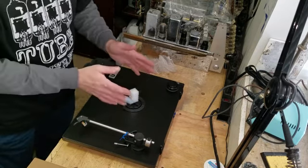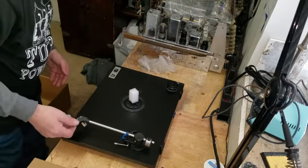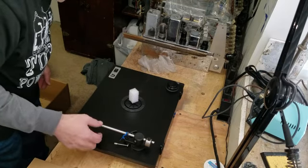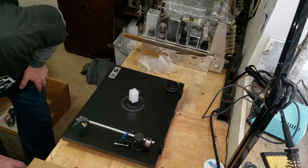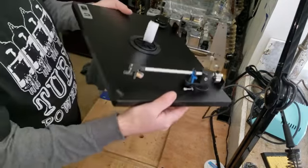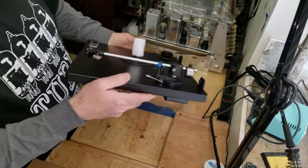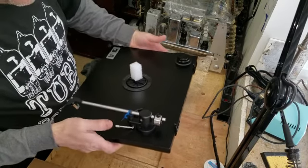So the platter will rest down on this thing. Really nice tone arm. It's got the Ortofon cartridge already installed. There's a nice cover over it to protect it. I'll have to hold on to that. See if you can see that. Really simple, nothing to it, man. It's not fancy, but it looks to be well made. So I'm pretty tickled with it.